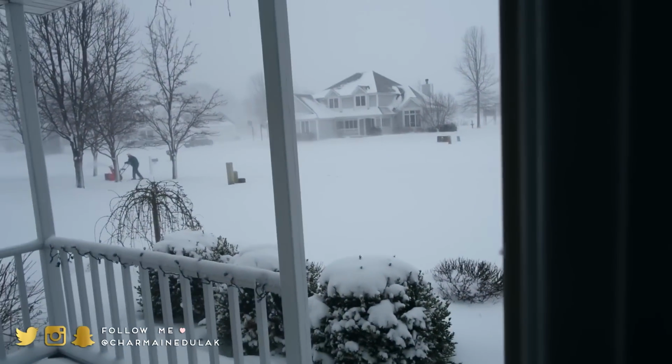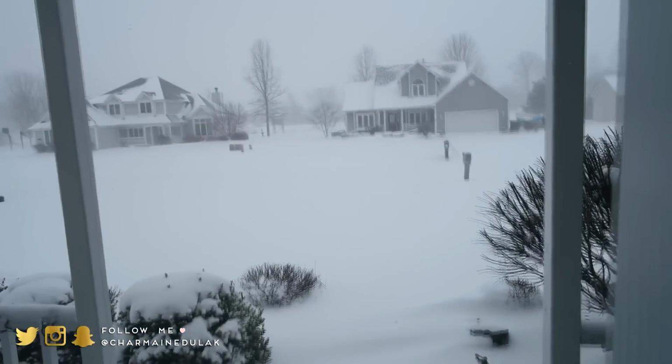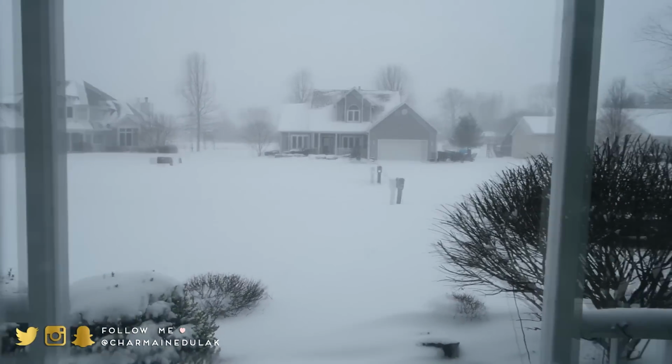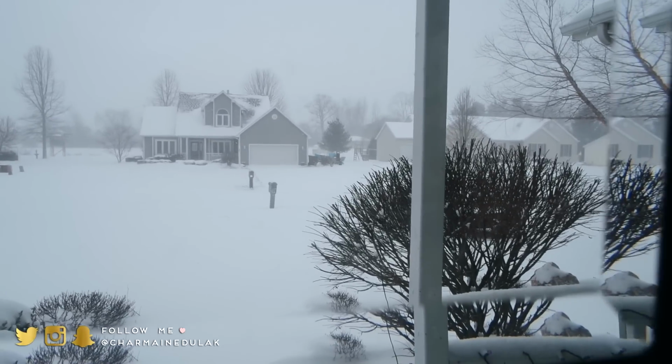Ooh, our neighbor's snow blowing. Oh my gosh, it's so cold. Yeah. Oh, I can't close it. Okay. So, you can kind of see. Oh, the snow.